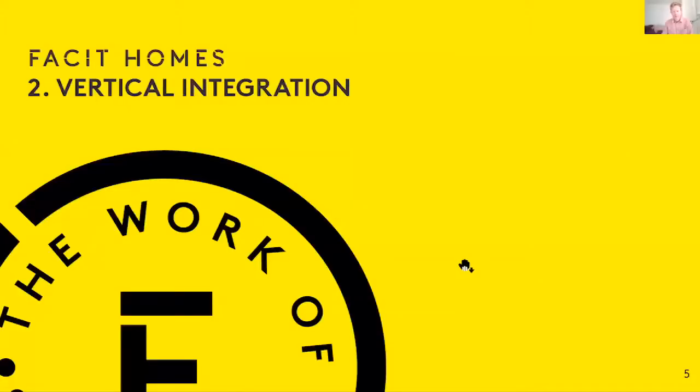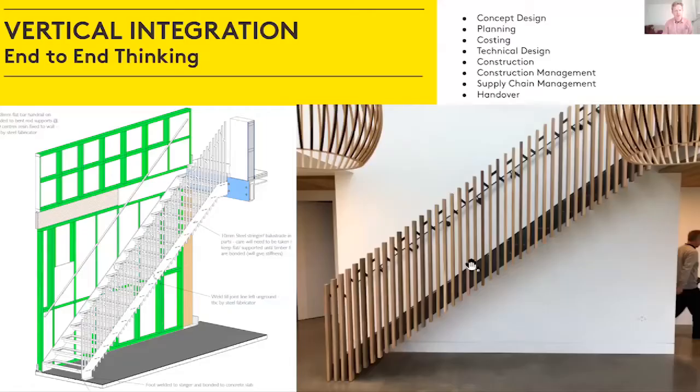So Facet Homes is an example of a company that we would describe as being vertically integrated. And when I say vertically integrated, I mean we do everything. Concept design, planning, costing, technical design, manufacturing code, manufacturing, assembly, construction management, supply chain management, and handover. And all of this is direct to the end user.